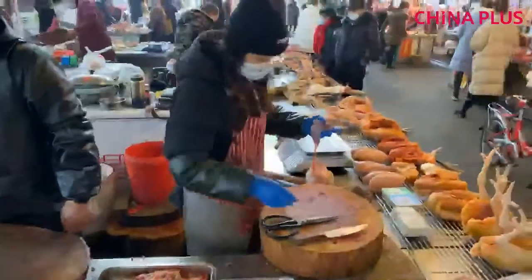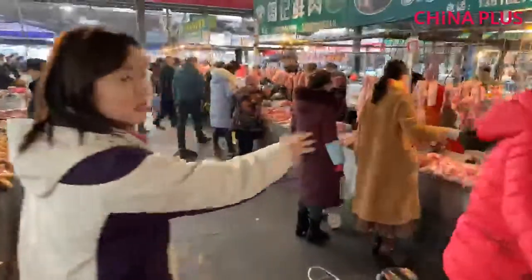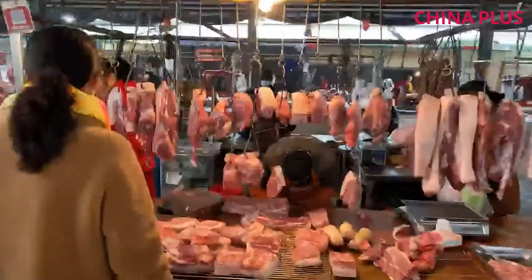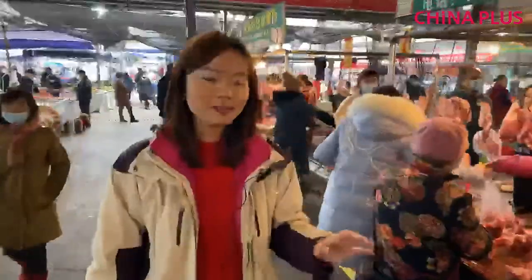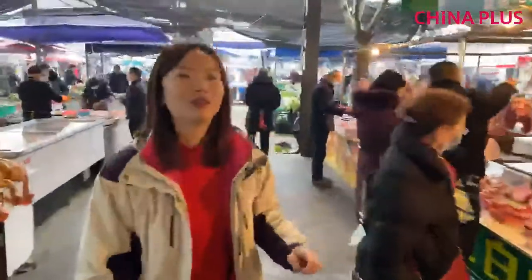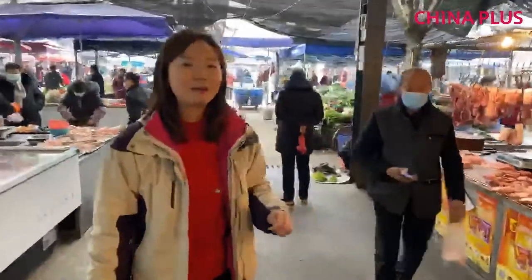And over here, you can see this is the meat stand. Different from having meat in the supermarket in China, especially in an open market, a lot of meat are being sold hanging down from the actual store. And you can see people are busy buying them as well.